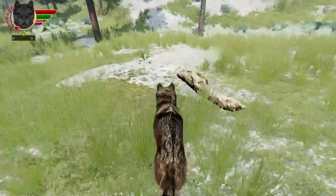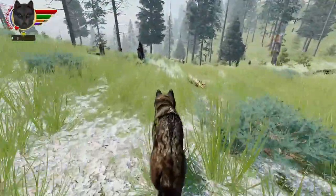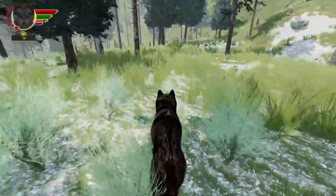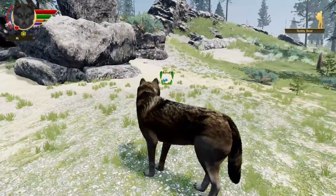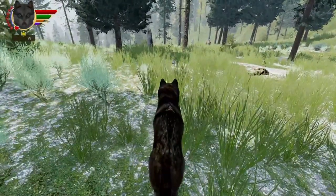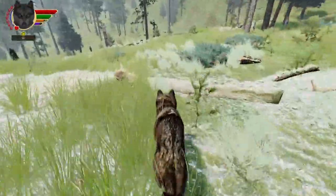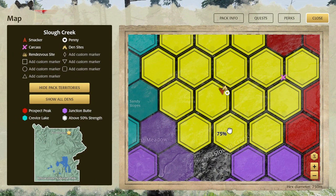Don't you want to let go? What, are they going back into the den? Lost puppy, okay, Xena. I'm not sure which way she went. Is there any indicators on the map for her? No.